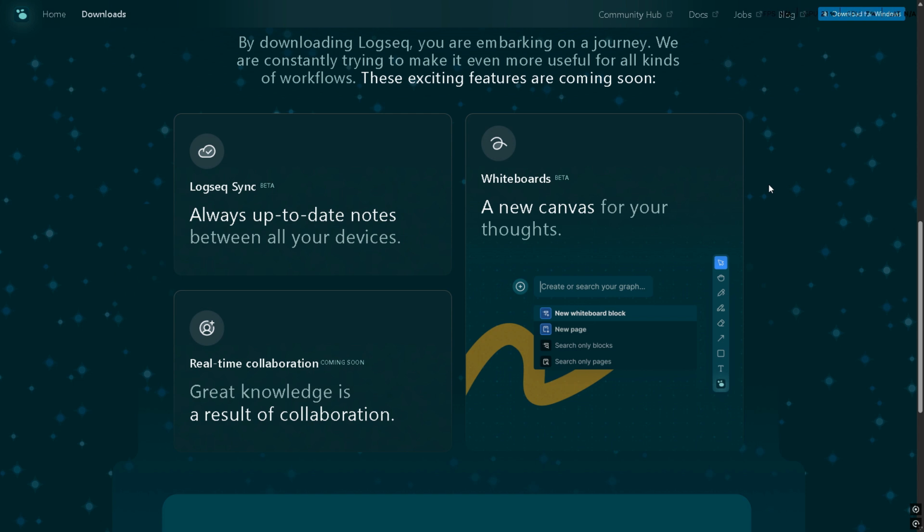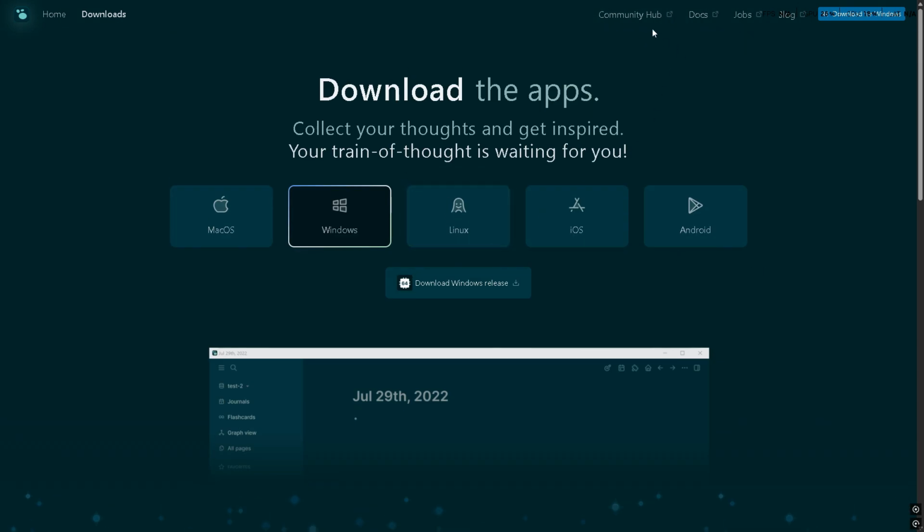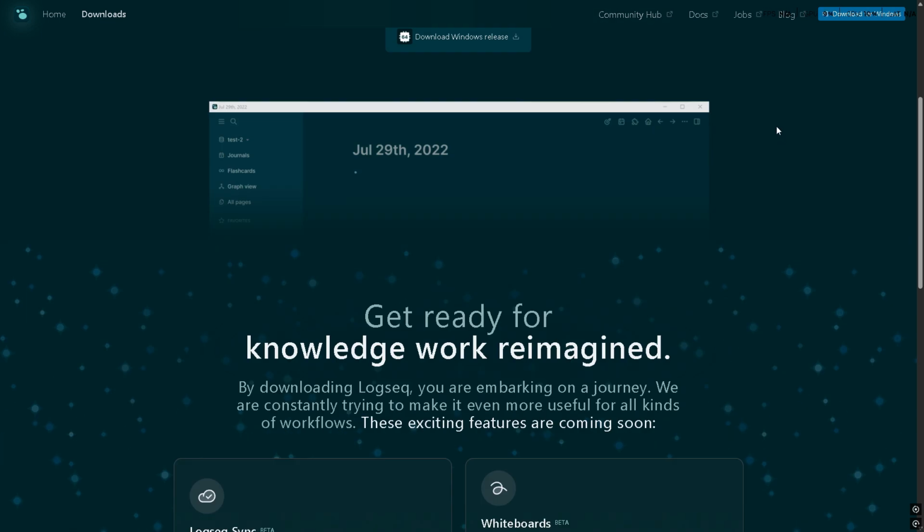Over here, Logseq is a graph-based knowledge management tool that helps you organize ideas using directional links and outline structure. After that, it supports local storage and powerful search features. Then it is great for building a personal knowledge base and managing complex information.